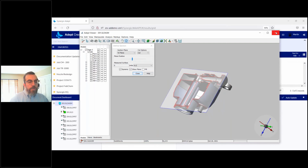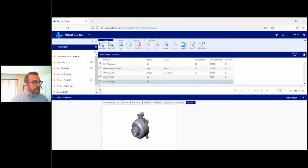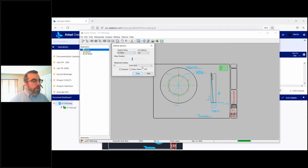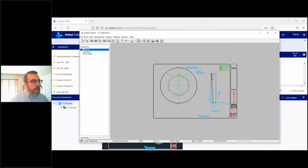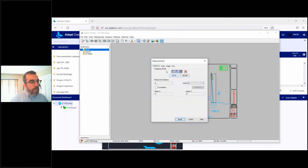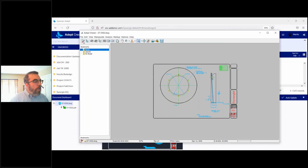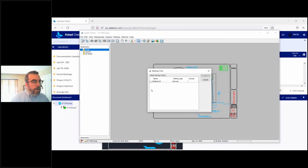We can also view 2D files. Here's me viewing that 2D drawing also. Within the 2D world, we can turn off and on different layers and blocks. We can take measurements if we wanted to, to get a measurement for reference purposes out in the shop. Or we also have the ability to turn on a markup tool.